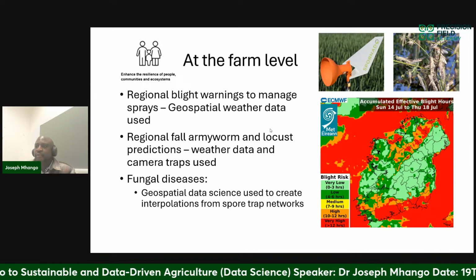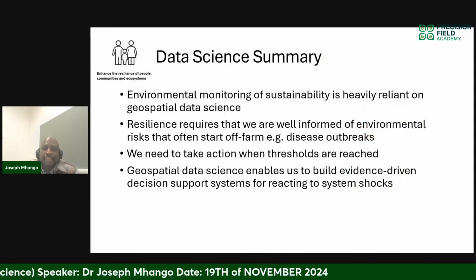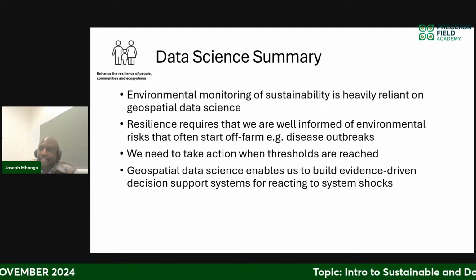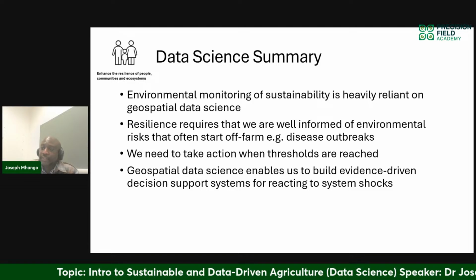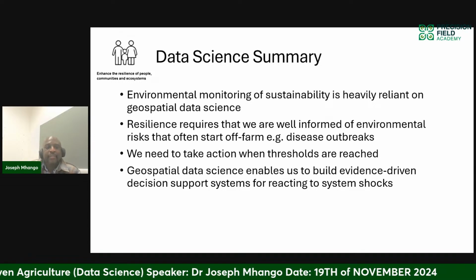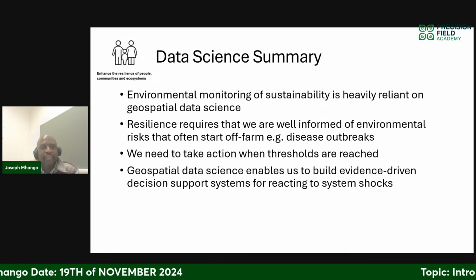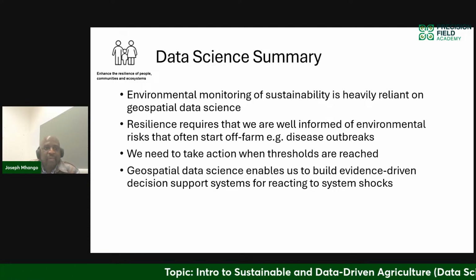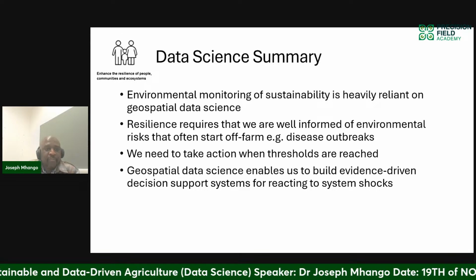So on this pillar, we can confidently say that environmental monitoring of sustainability is heavily reliant on geospatial data science. That's the first thing we can say. And secondly, resilience requires that we are well informed about environmental risks that often start off farm, like disease outbreaks. They often start somewhere else. For example, if you grow cassava, you are likely going to have a cassava mosaic problem because of whiteflies or because of you having planted cassava material that was grown in an infested area.